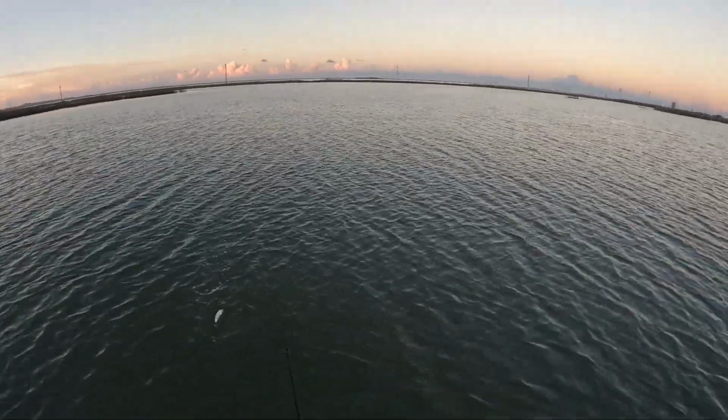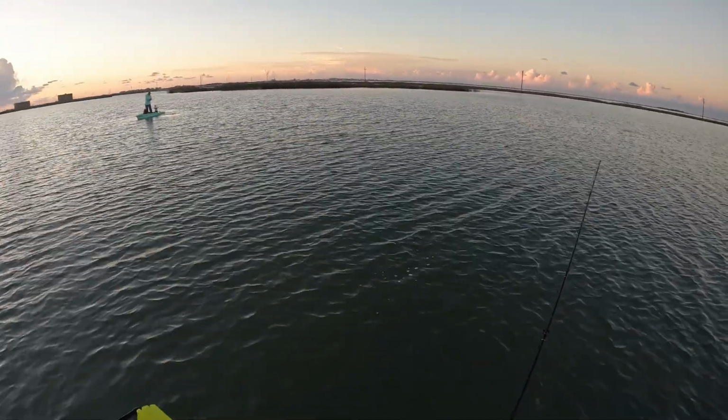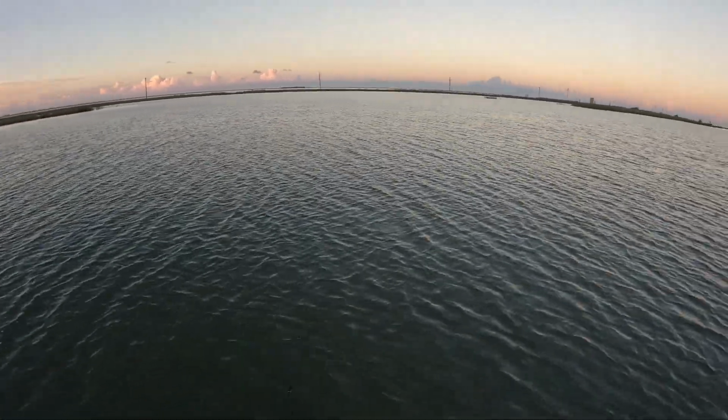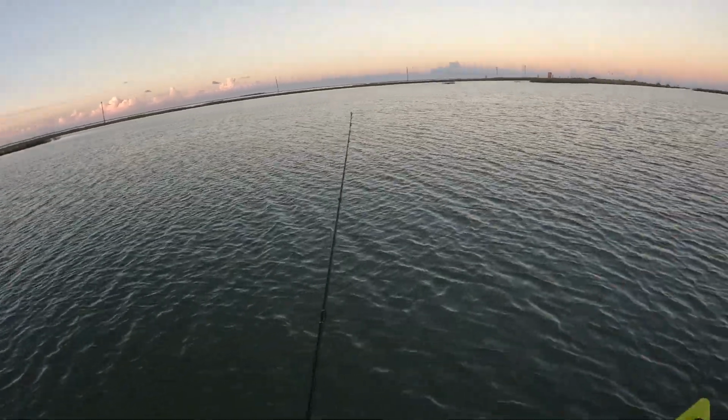That worked, that wake bait, man, I'm telling you. Burning flats, kills them. Gotta love that stuff, man. Early morning, man. Gotta love the wake bait. That stuff just gets it done. There, you know?